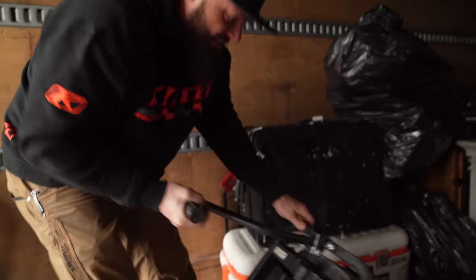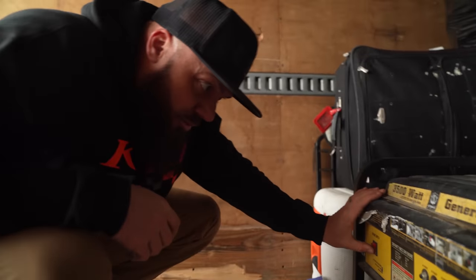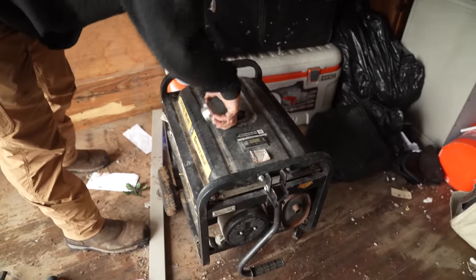All right, the generator. Oh yeah, Alan. Definitely looks like a Harbor Freight special. Run, it's worth at least $100 or so. Let's see if it cranks. She's dry, but it actually has good compression. Hey, here's $100. 3,500 watts, $100. And it turns over. All right, so we're maybe at $600 so far.